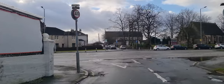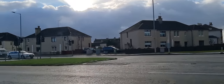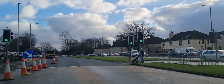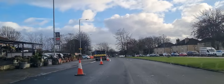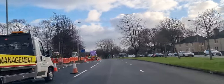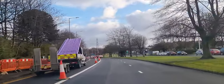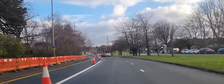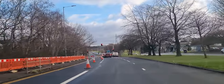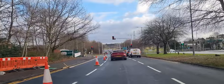Right guys, I'm on Edinburgh Road now, so I'm gonna take a left here, and I'll stop and I'll end this video, if I can get somewhere to pull in. We're always doing some sort of roadworks. No, don't think I'm not. I'll pull in further down the road, past these cones.